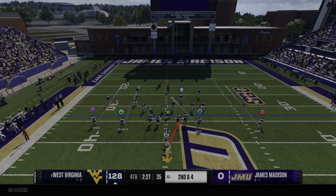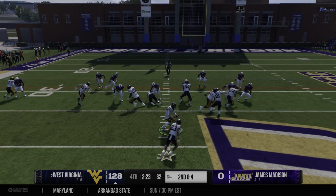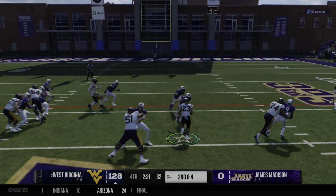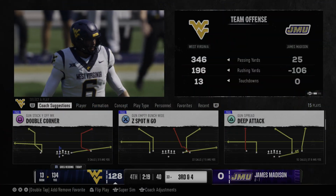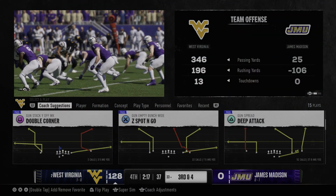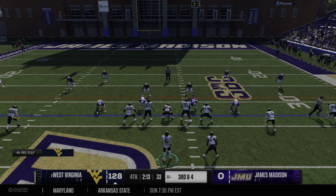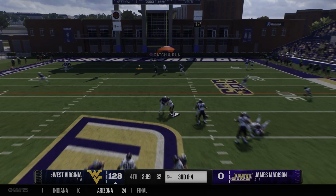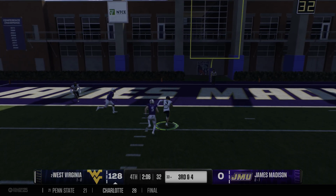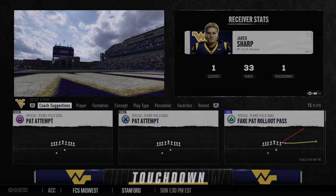Coaches always harp about staying ahead of the chains, and when you can run with that type of efficiency on first down, man, you are doing just that. And maybe he'll get back to the line of scrimmage, but no more than that. How about the defender being a heat-seeking missile? He was on radar lock. He found the football and flew down with some bad intentions. Got him downfield. Touchdown, Mountaineers!